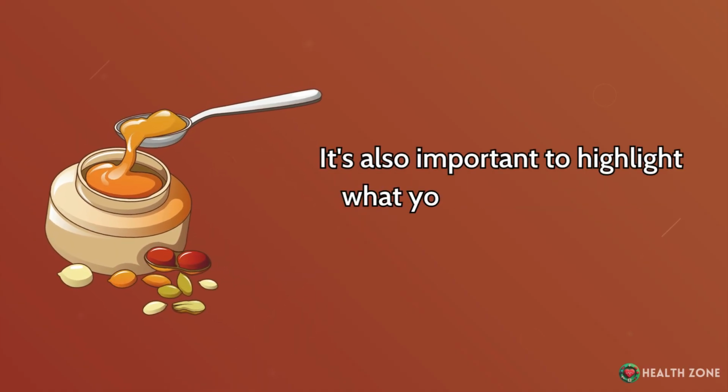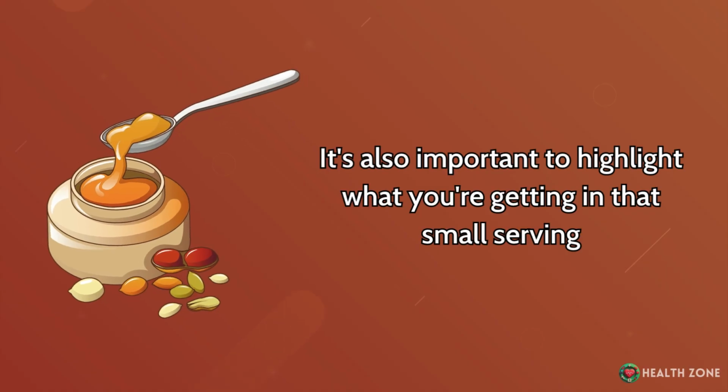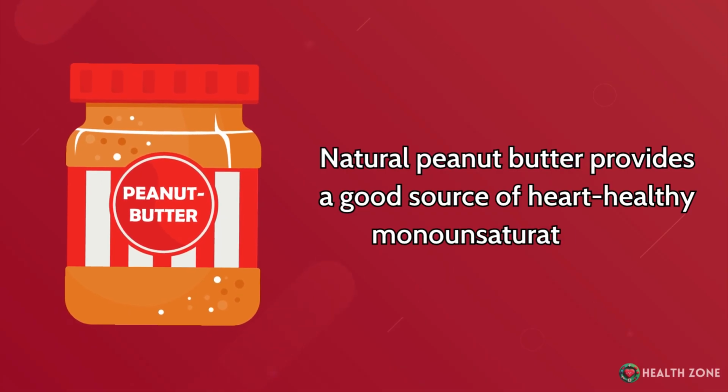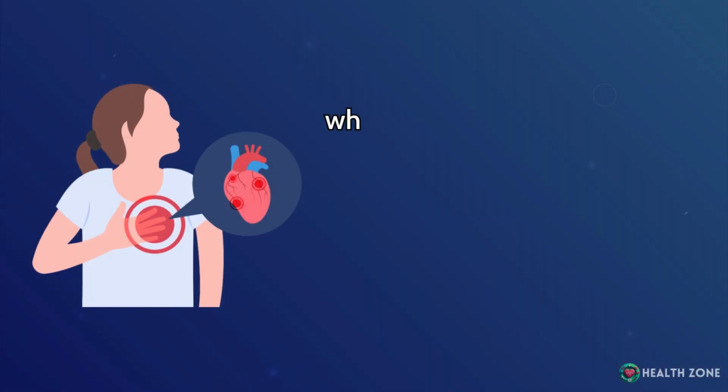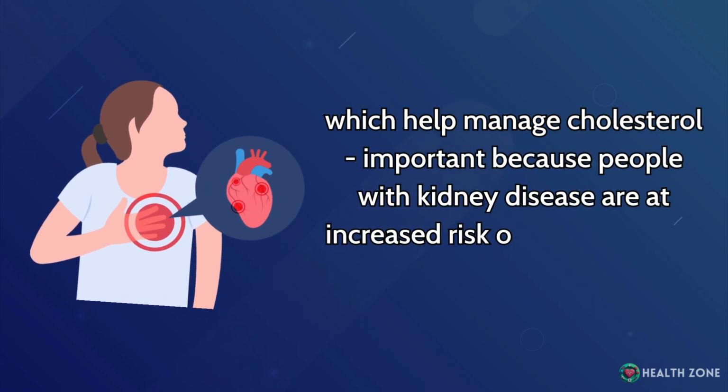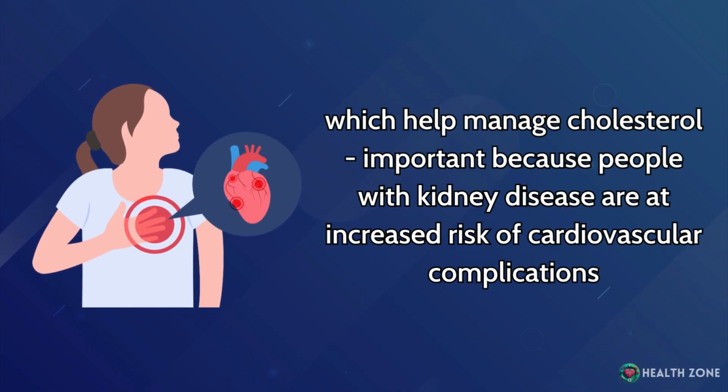It's also important to highlight what you're getting in that small serving. Natural peanut butter provides a good source of heart-healthy monounsaturated fats, which help manage cholesterol, important because people with kidney disease are at increased risk of cardiovascular complications.